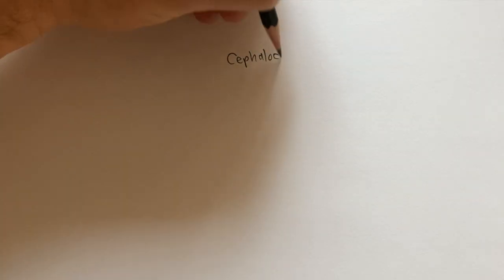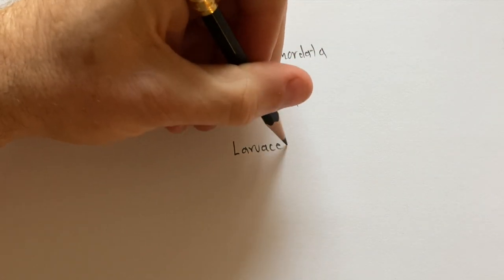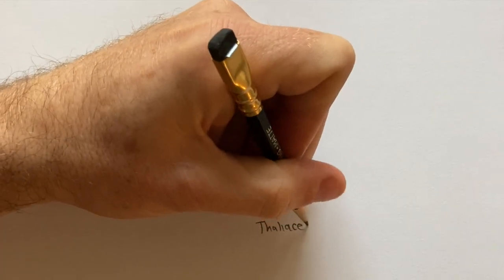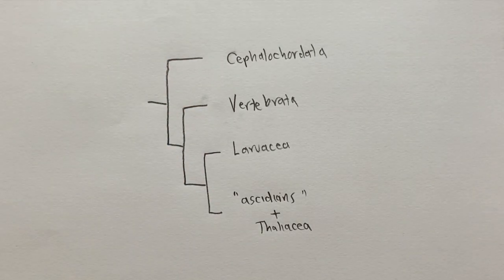That's because that group is paraphyletic with respect to Thaliaceans, a group of pelagic chordates that include pyrosomes, salps, and doliolids. Molecular phylogenies show that the Thaliaceans are nested within the sea squirts, but the word Ascidian is still commonly interpreted as meaning the benthic sea squirts, and that's how I'll use it.